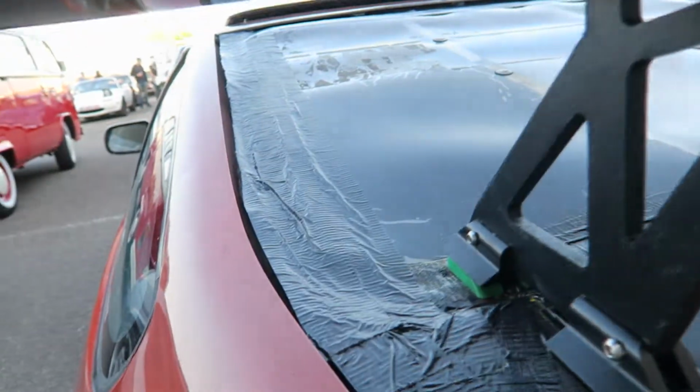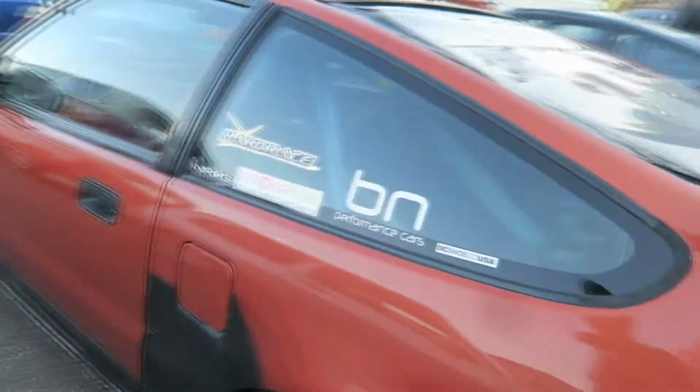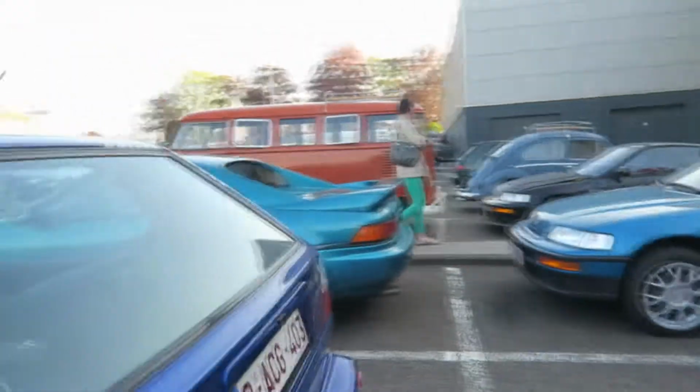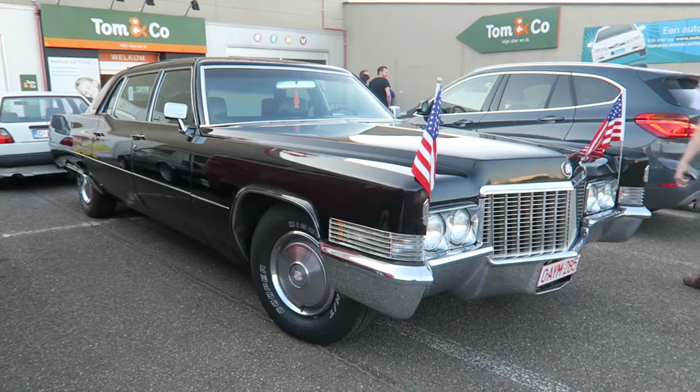Legs and rear with duct tape. Kinda cool, I guess. I don't know. I think the duct tape is the coolest part. This thing's fucking huge.